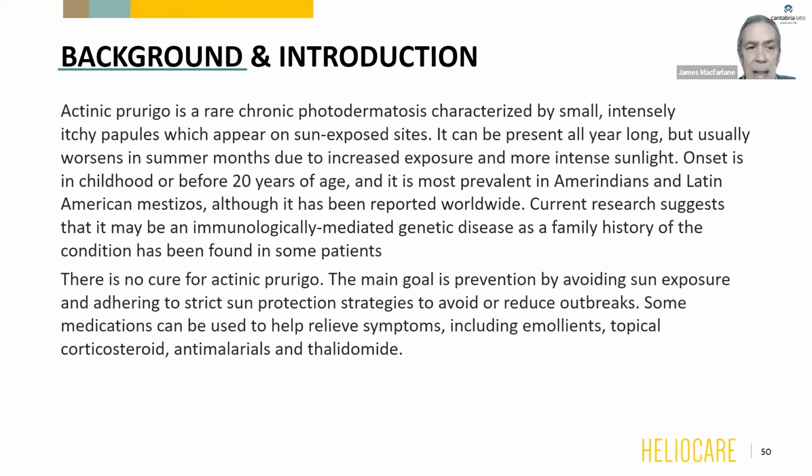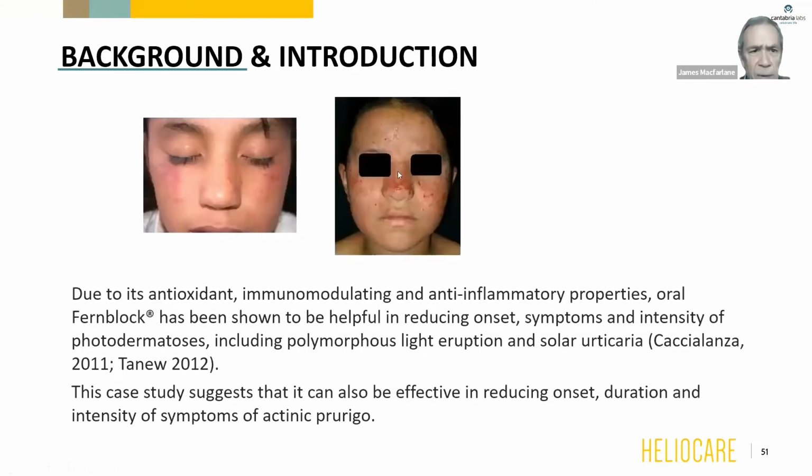Okay. In the case of acute symptoms, the doctor could use topical corticosteroids to reduce the inflammation, to reduce the itching, antimalarials, or a very common thalidomide. So here you can see the kind of rashes, the erythema, the papules, the discomfort that these patients face just due to sun exposure.